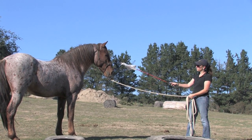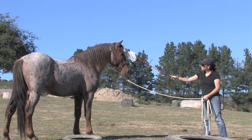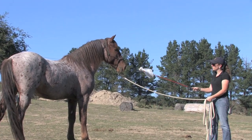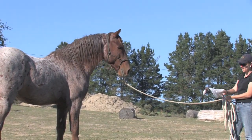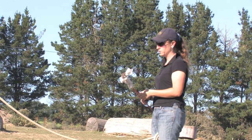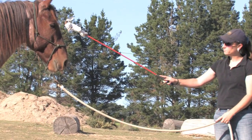We started out today with the plastic bag. It's going to take Aries a very long time to get used to that plastic bag. The wranglers at the corrals use them to move the horses around. So his first real human experience was with a plastic bag. Probably not his favorite memory.